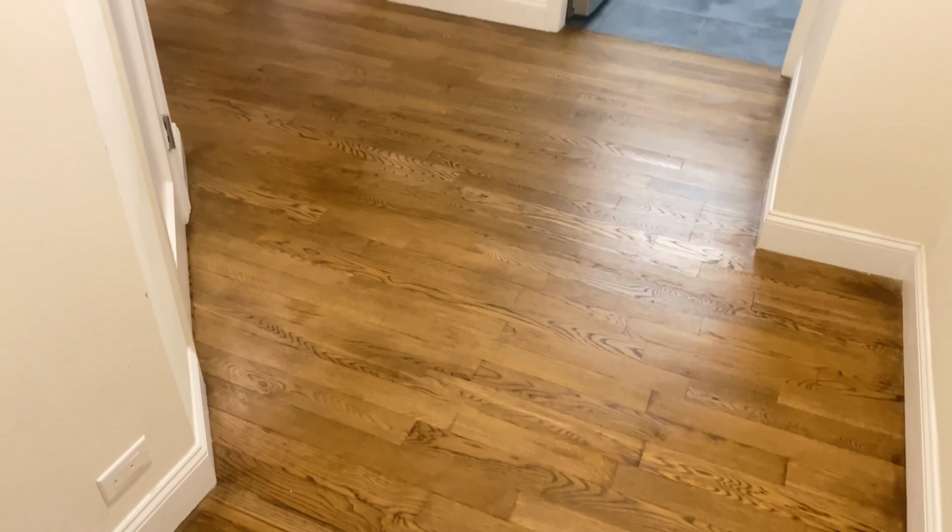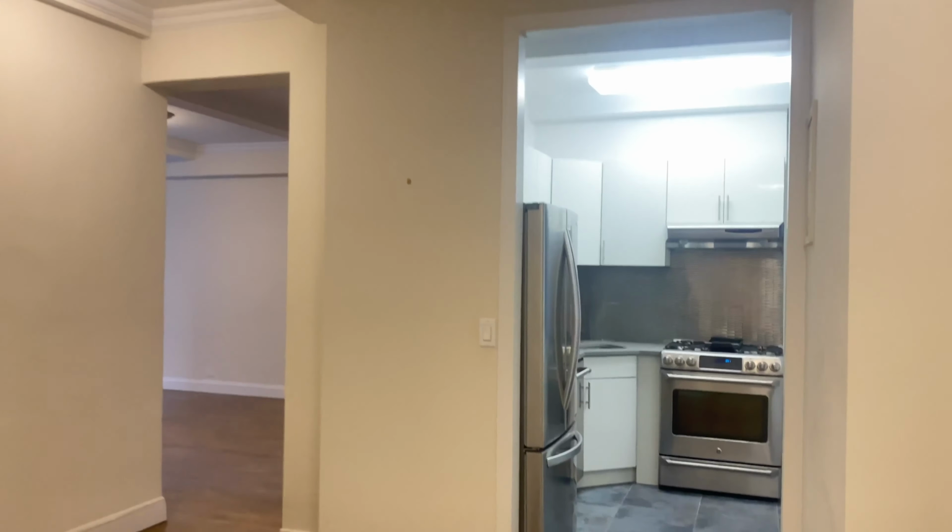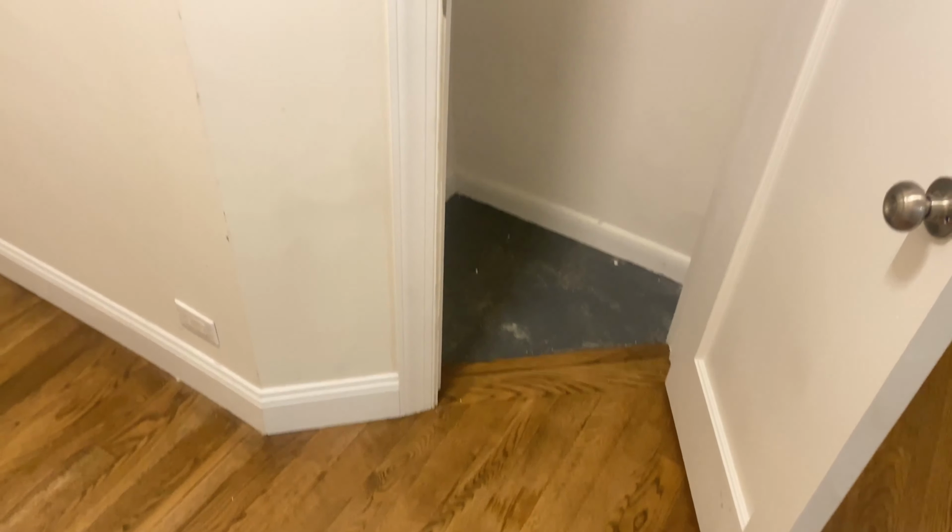We are in apartment 2E at 211 West 106th Street. I'm at the entrance right now. There's a large closet by the front door. It's like a foyer. Actually nice. You can fit some furniture here.